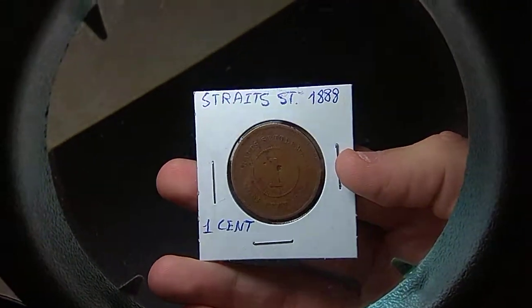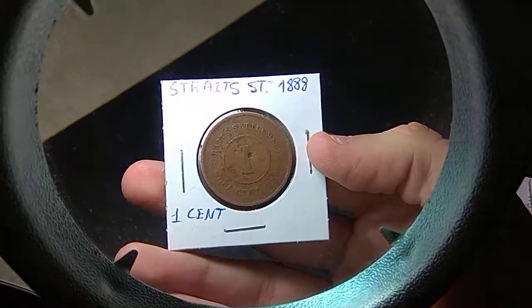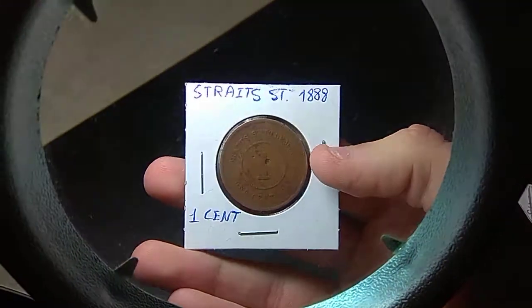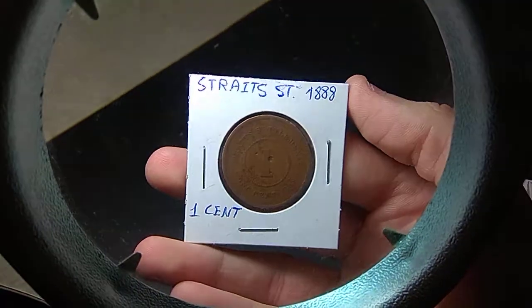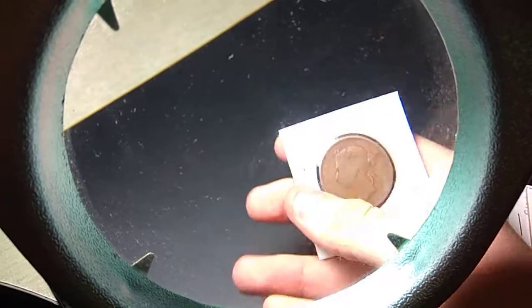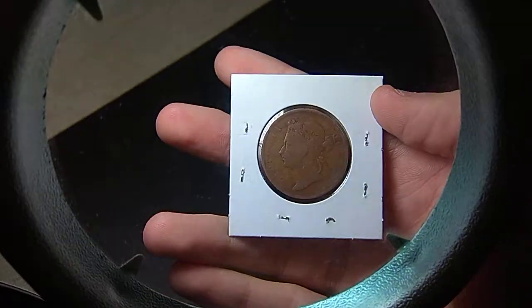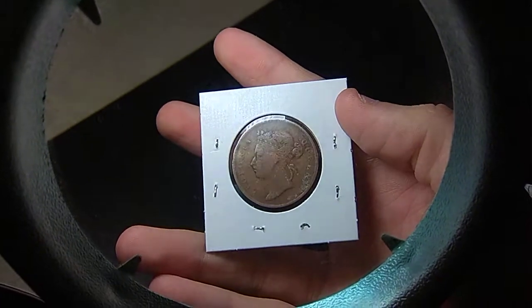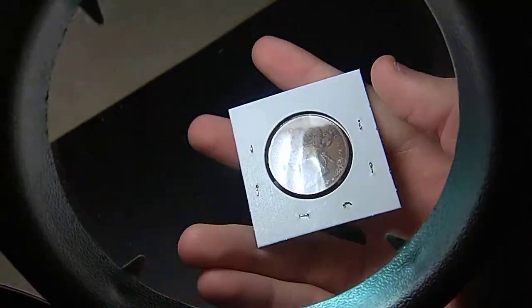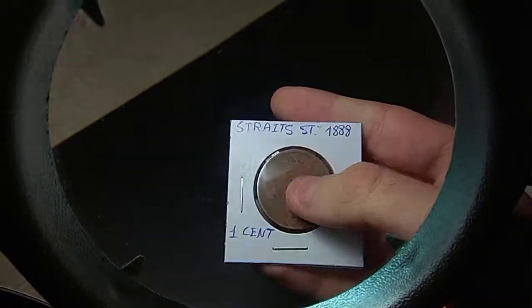Next up is this coin from the Straits Settlements. I've always wanted a couple of coins from there. This one's in really rough shape. It's 1888. They usually go for a lot of money from what I've seen, like better condition ones. Not specifically this, but lots of others. But I like it because I can read the date, I can sort of see the bust, and it looks pretty cool to me.